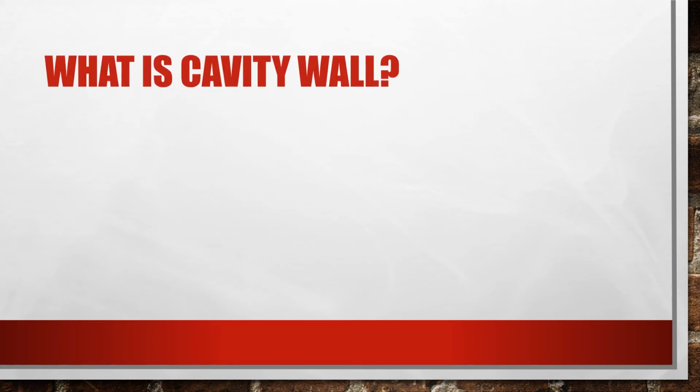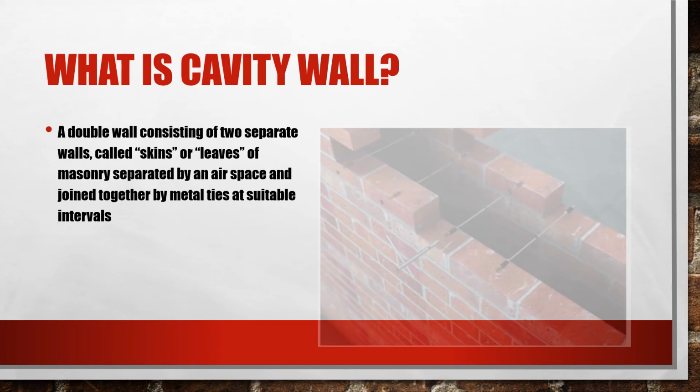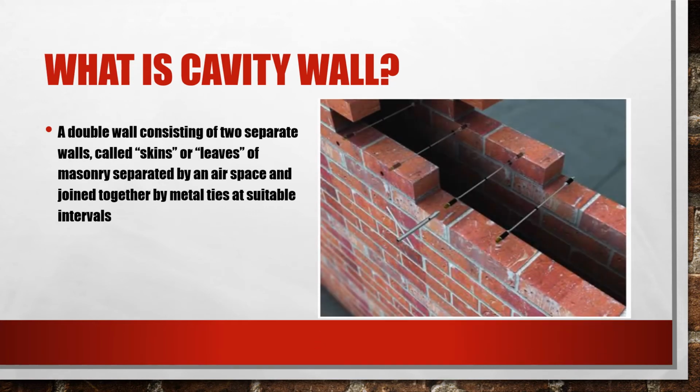What is a cavity wall? A cavity wall is a double wall consisting of two separate walls called skins or leaves of masonry, separated by an air space and joined together by metal ties at suitable intervals. These walls are generally exterior walls, although sometimes used as interior walls due to good sound insulation.